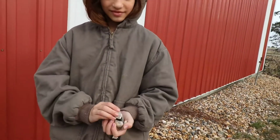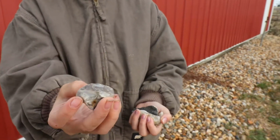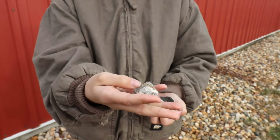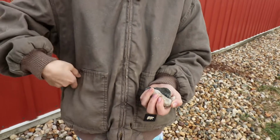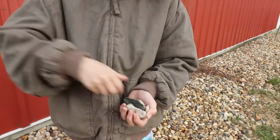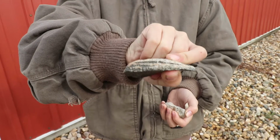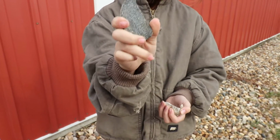You have some pretty rocks. Yeah, this one is probably my favorite. And it's really bumpy. I don't know what this is, it's like a gray and gray-white dish. And then this is another one. It has like some lines, and then at the top it's black. Same for the inside, it's just black.